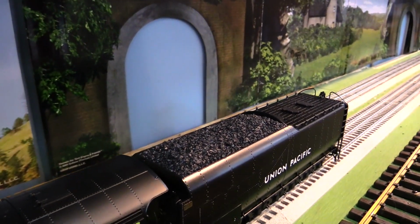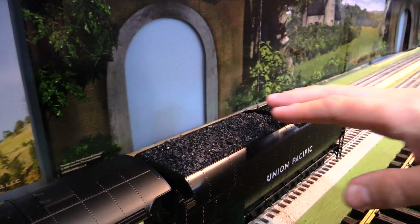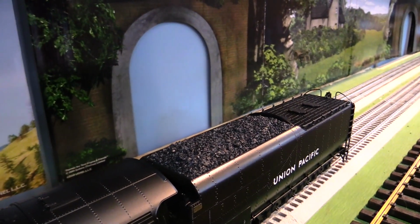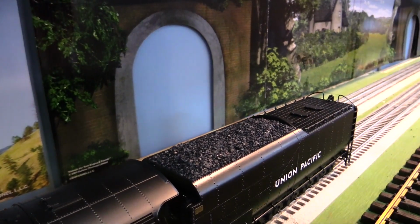And of course, as everyone probably knows, that's the demonstration mode. When you actually run the engine, it automatically depletes the coal load as you're running the engine, so that after you've run it for a while, the coal load actually gets low, and then you have to reload the coal. It's really cool.